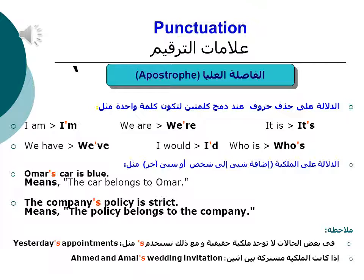The first punctuation mark I'm going to explain is the apostrophe. An apostrophe is used to show that a letter or letters have been missed out. Examples: I am, I'm. We are, we're. It is, it's. We have, we've. I would, I'd. Who is, who's.